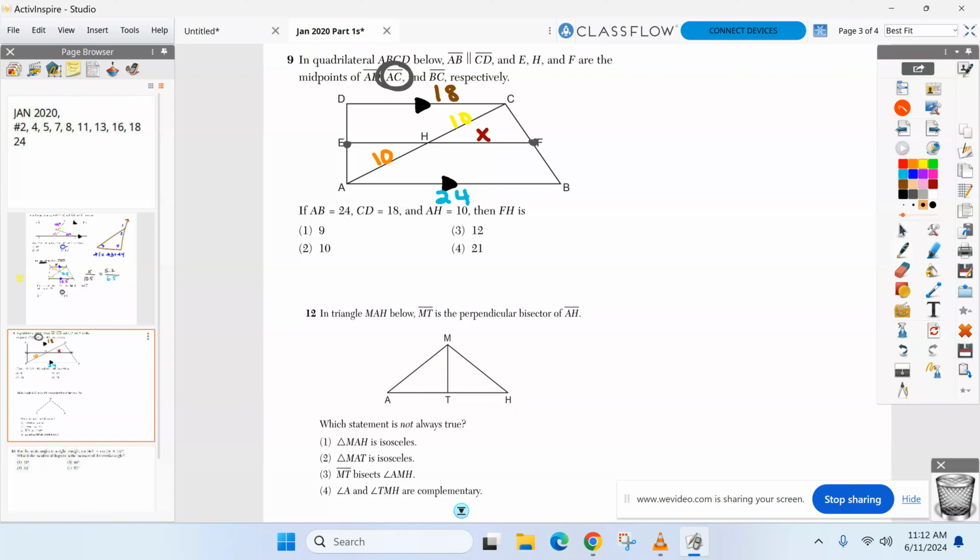Because you said that's not the way to find it. Just cut it in half. I can't. Why cut it in half? H is the midpoint of AC. Those triangles are from here. What triangles? CH, and I don't know. You better back yourself up.